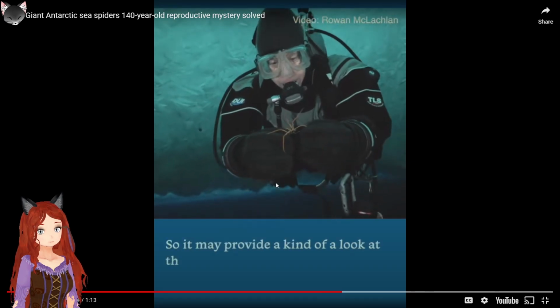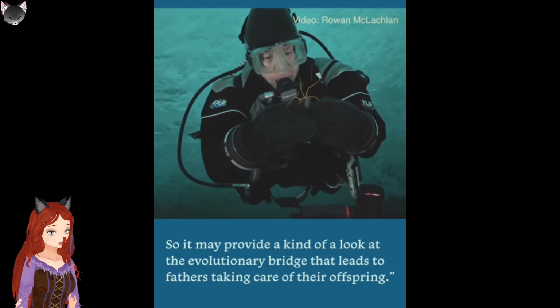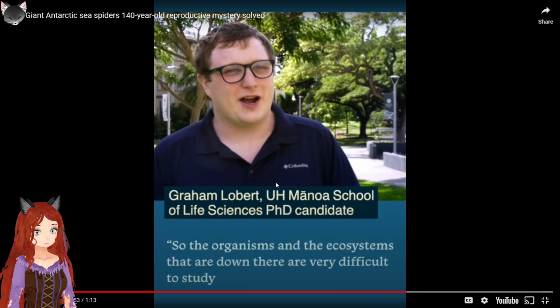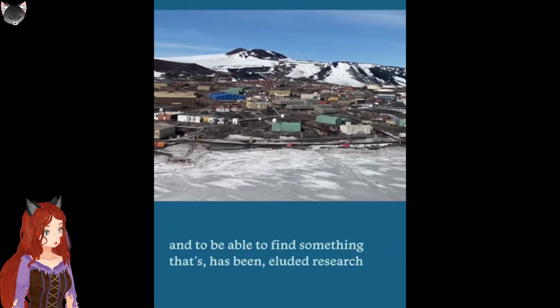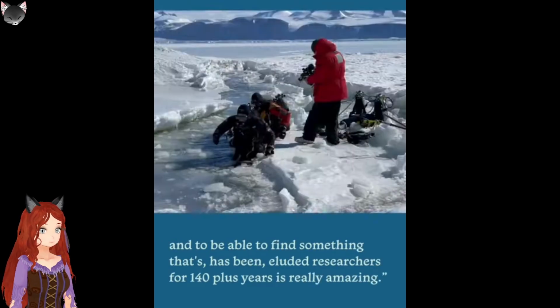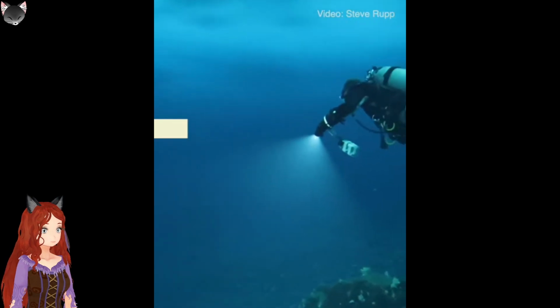So it may provide a look at the evolutionary bridge that leads to fathers taking care of their offspring. The organisms and the ecosystems that are down there are very difficult to study, and to be able to find something that has eluded researchers for 140 plus years is really amazing.